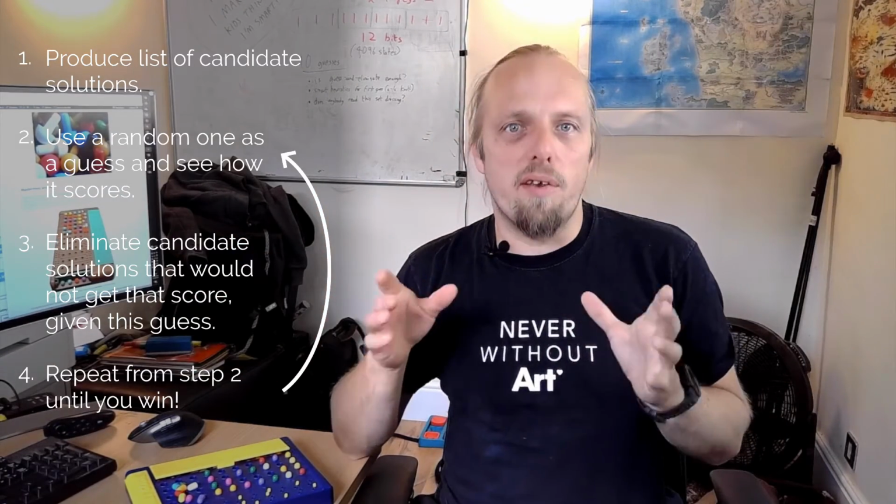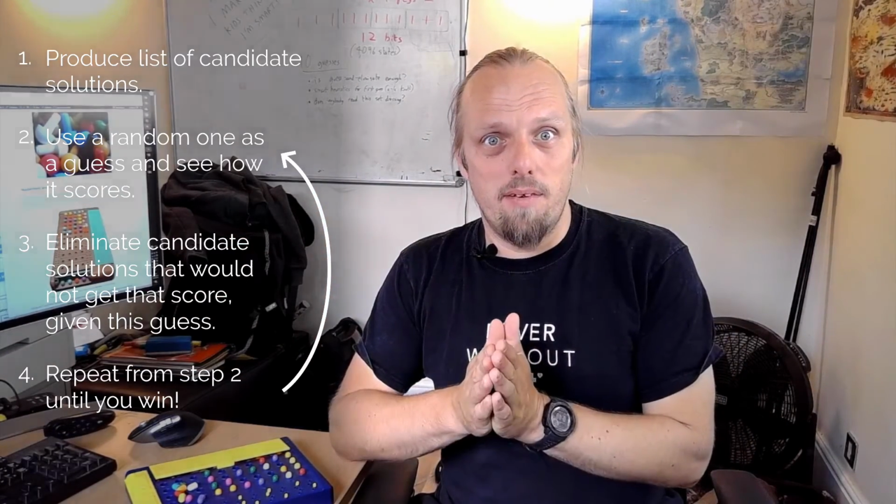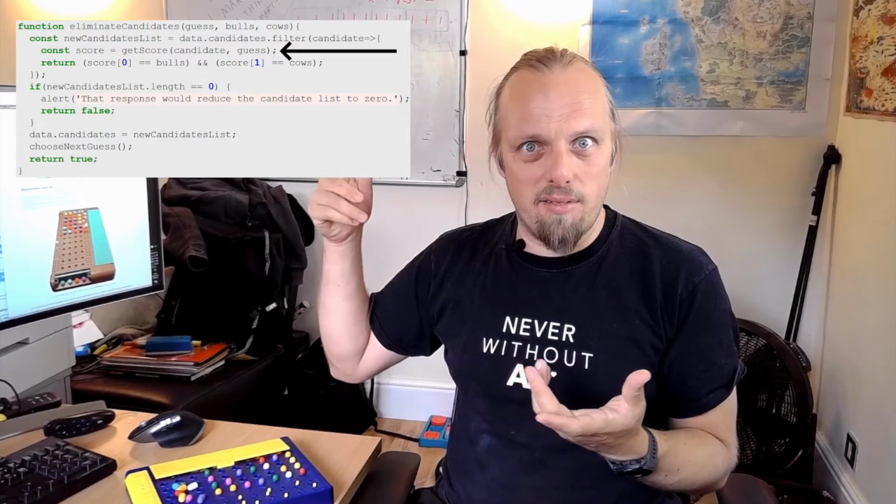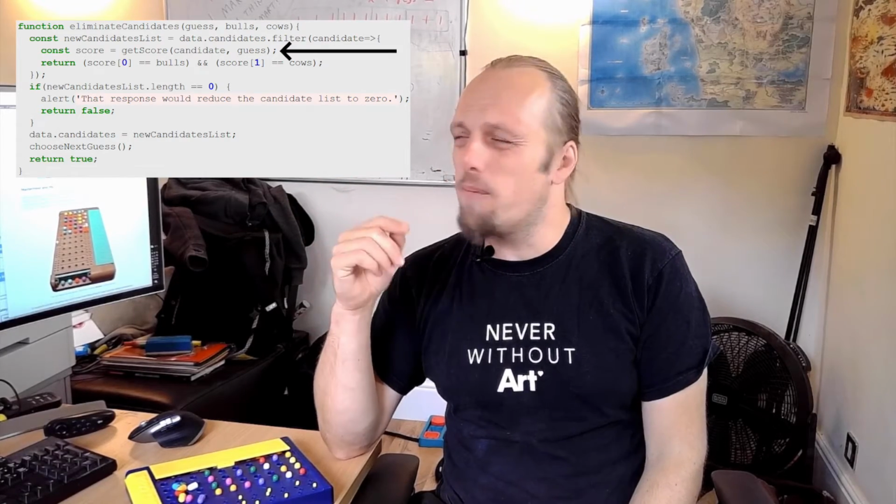The most important step there is the elimination. I've made a function getScore which, for a given solution and guess, returns the number of bulls and cows the given guess would score if it was faced with that specific solution. The code looks like this. I'm convinced there must be a more performant way to eliminate candidates from the list, perhaps with an XOR bit mask, but I haven't worked out what it is yet.